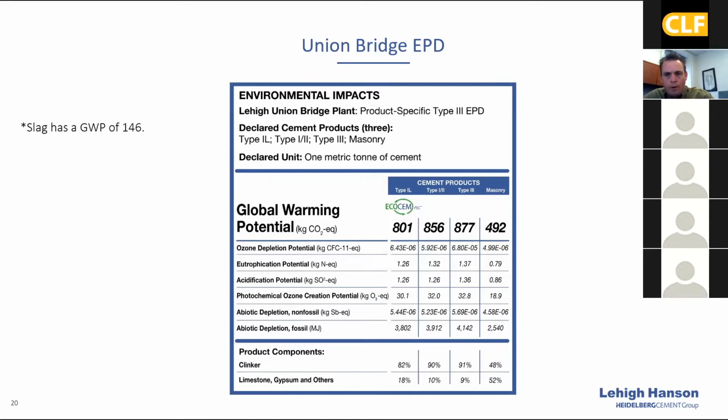It is important to understand equivalency to ensure we are talking apples to apples. For example, methane's GWP is 25 times higher than that of CO2. This is an example of a type 3 or plant-specific EPD from our Union Bridge, Maryland plant. Later, I will show you how to use this EPD to lower the carbon content of concrete.